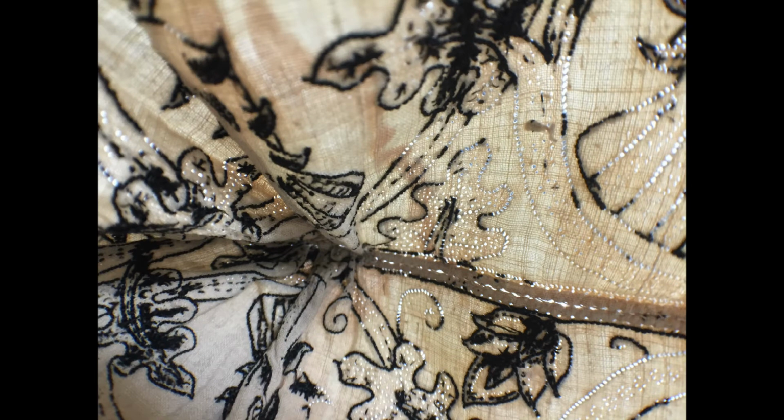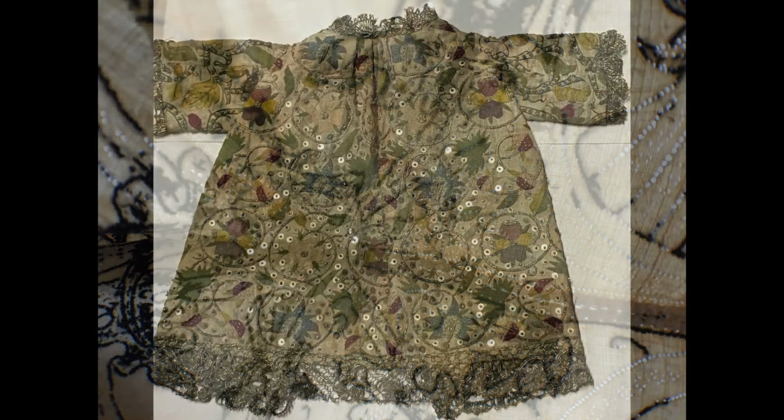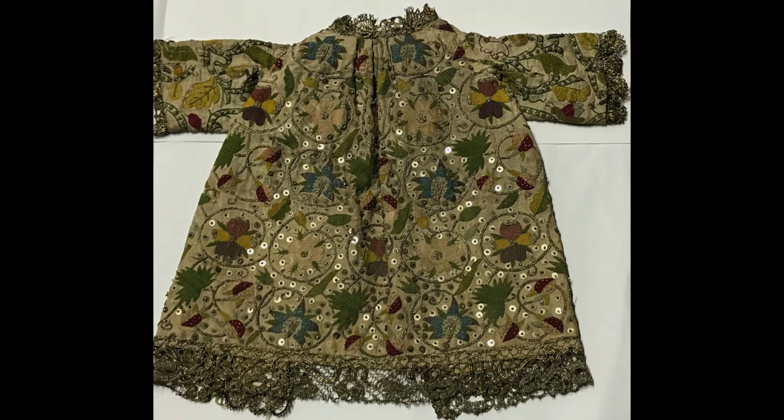Another advantage of in-person examination is being able to see the inside of garments and examine the construction. An interesting case study is this little jacket at the Museum of Fine Arts, Boston. The needlework is from the late 16th century, but the style of clothing is ambiguous. It appears to be a child's gown, but when measured, the sleeves are too narrow and the gown too long.